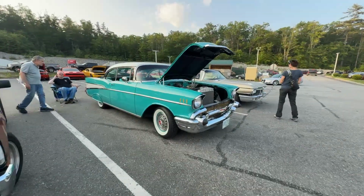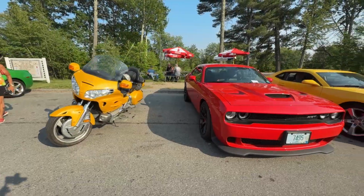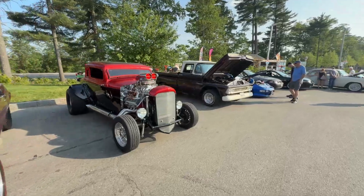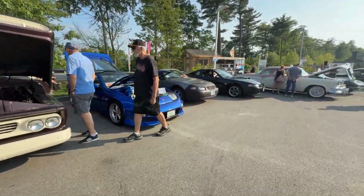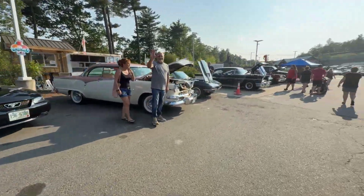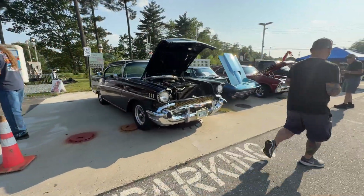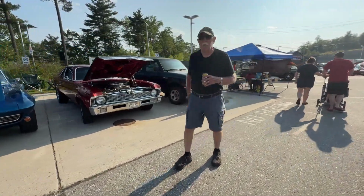Here's an iconic 57 Chevy in turquoise. So we'll take a walk through, see what's going on for the first time here. They usually get a pretty good crowd, I'm told. So we'll see what's going on. Interesting stuff. Kind of hot. We'll try to find some good food. I'm sure there's some food around here somewhere. Have something to eat, and enjoy some cool cars.